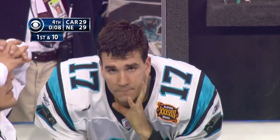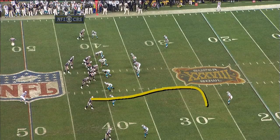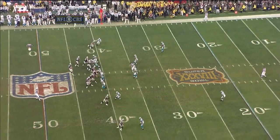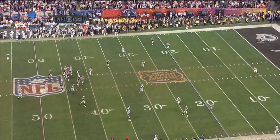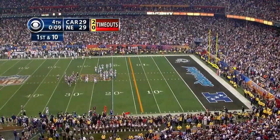New England gets this right. They were expecting Carolina to play coverage. Here's what happens. He goes down here, the corner stays up, and they throw it in front of the safety. Good read by Tom Brady. Look at the gap in between the safety and the defensive corner, and Tom Brady makes the perfect throw.